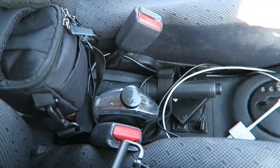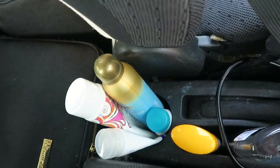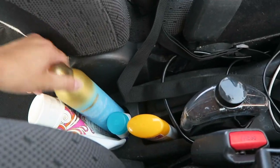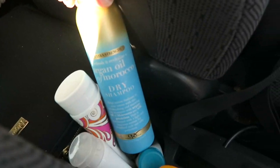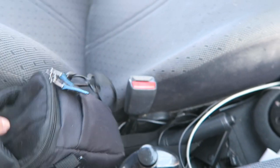And then in between here, I have my mouthwash and my deodorant, and then I have some lotion, some sunscreen, and my dry shampoo. It's my favorite dry shampoo, literally of all time. The OGX Argan Oil of Morocco dry shampoo. I freaking love it. That's my little camera case.